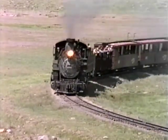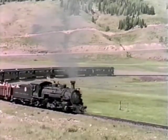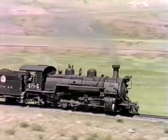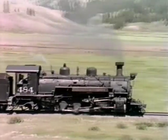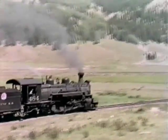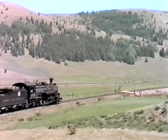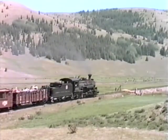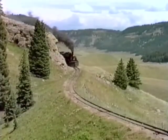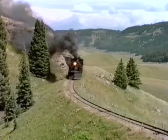At the north end of the valley, the track makes a hairpin curve and then begins the climb to the summit at Cumbres. Near milepost 328, the tracks make a right-hand curve around a rocky hill, then wend their way through a series of S-curves.